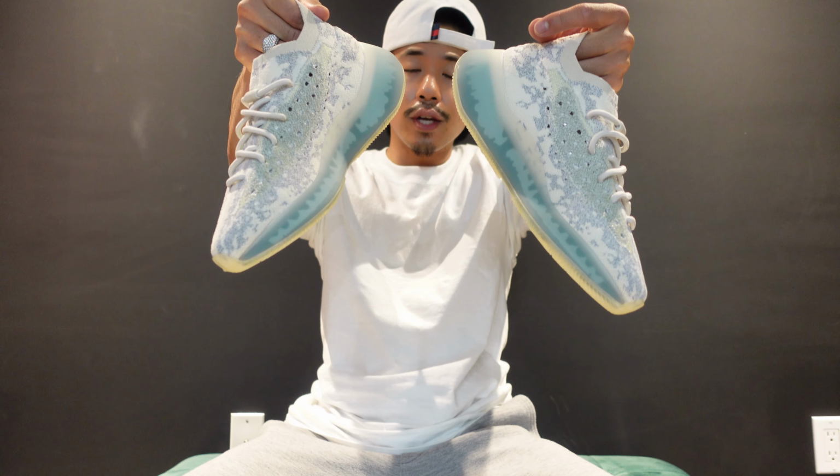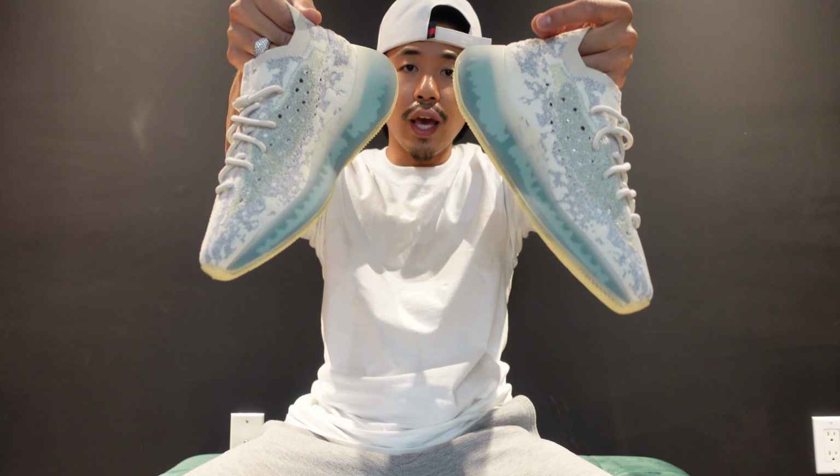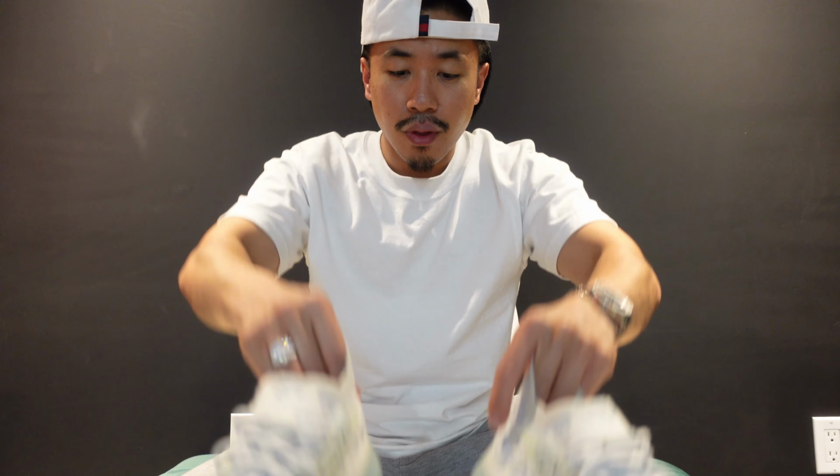Alright fam, that just about wraps up my review on the Adidas Yeezy 380 in the Alien Blue colorway. All in all, if you're looking for a shoe with state-of-the-art technology when it comes to comfort, and you also like futuristic designs, then you may want to pick this shoe up.